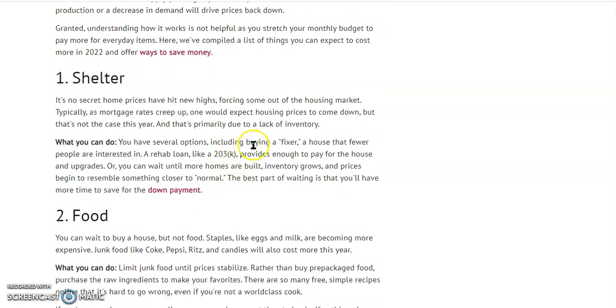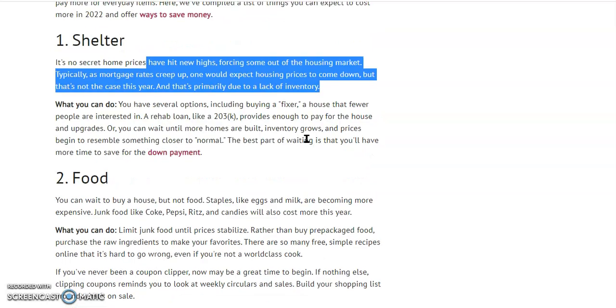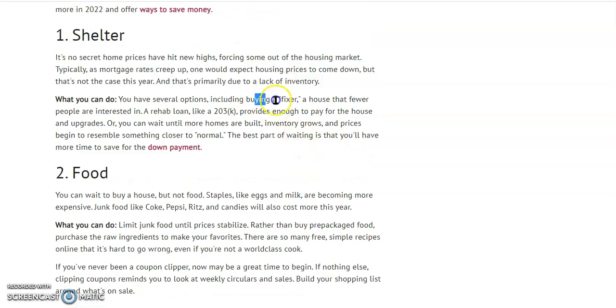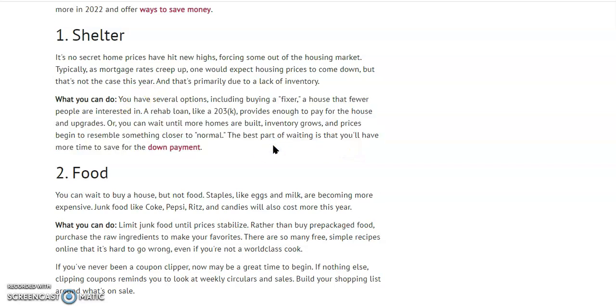It's no secret home prices have hit new highs, forcing some people out of the housing market. Typically, as mortgage rates creep up, one would expect housing prices to come down, but that's not the case, and that's primarily due to a lack of inventory. Now, what you can do is buy a fixer house, right? That fewer people are interested in. And honestly, I don't know if those are even available right now, because people do see those as opportunity just as anybody.